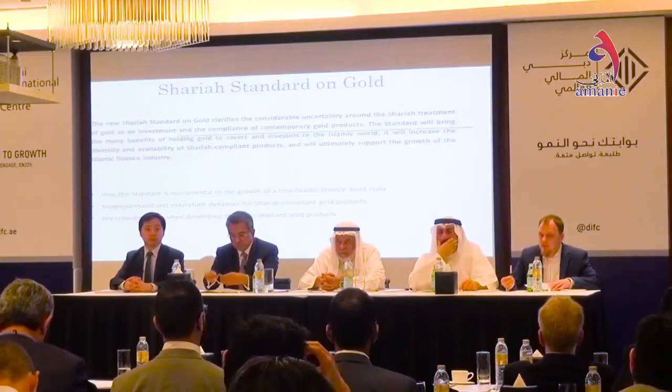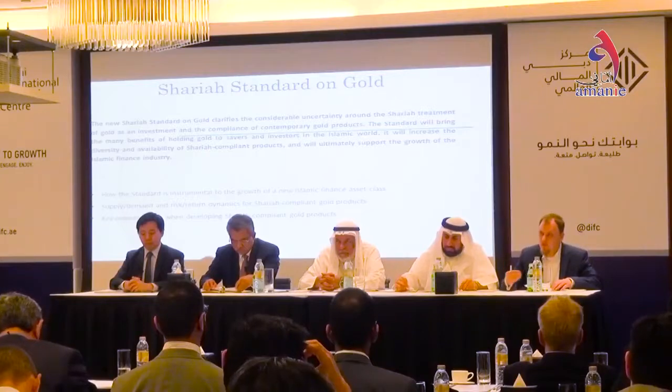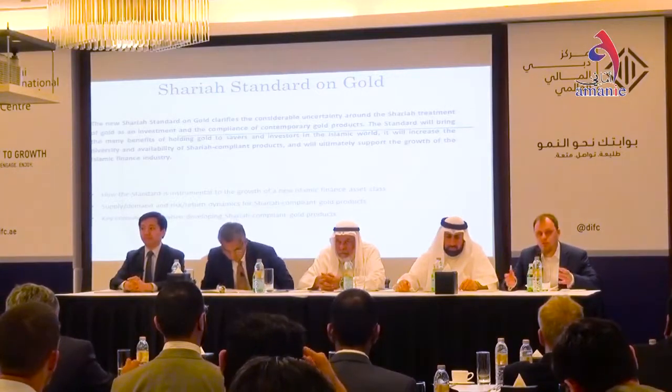So whether it's physically allocated gold or pooled allocated gold, or it's just gold in a shop. Although that's important, that's probably not the most important aspect of going through the process of getting a gold product Shariah compliant. It's actually in terms of the process. So for example, you could have just a physical shop which sells physical bars in store. Now, the perception is obviously that that's a very simple product and that is quite easily deemed Shariah compliant.